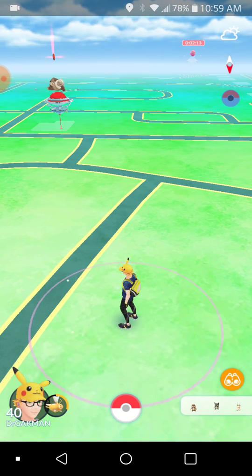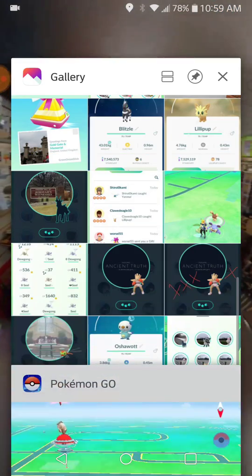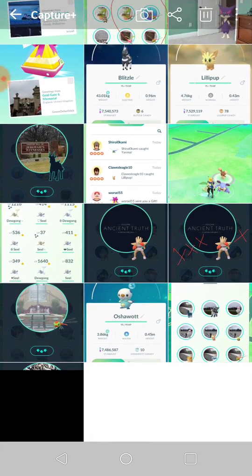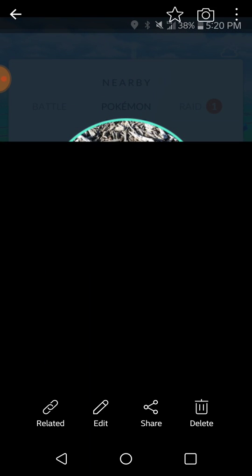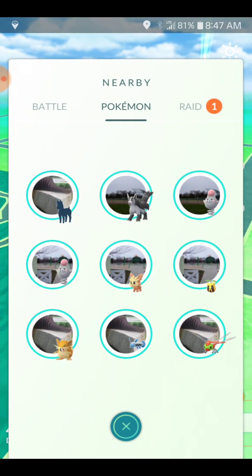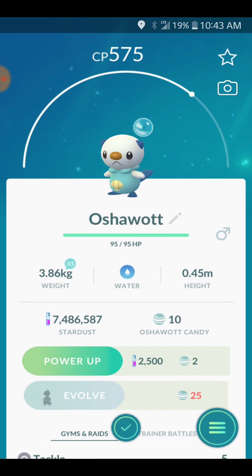So I guess the first thing that we'll go through is my pictures. That was weird. I took a picture and it didn't show up all the way. I kept seeing Blitzle, but I could never catch one. And then a Mighty Yanma on the radar too. That's kind of rare. Oshawott, I finally got one.